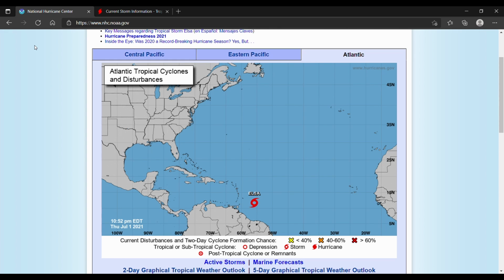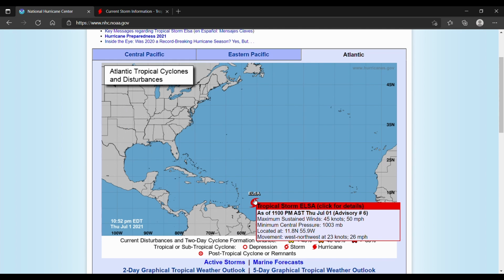Now let's get right on into it. So currently Tropical Storm Elsa has intensified just a little bit with maximum sustained winds of 50 miles an hour, minimum central pressure of 1,003 millibars, and moving west-northwest at 26 miles an hour.